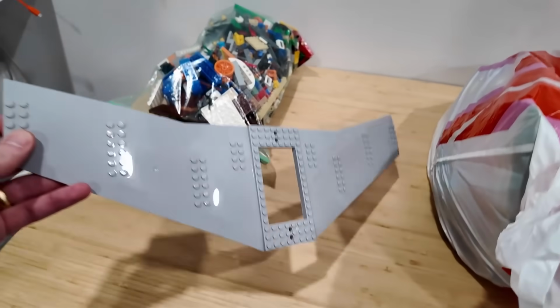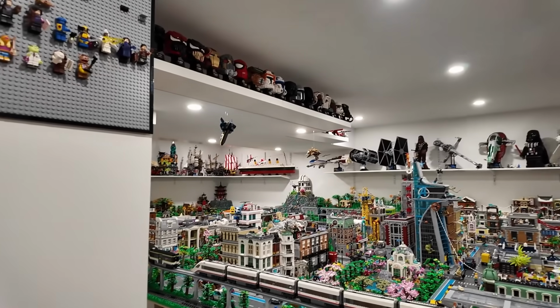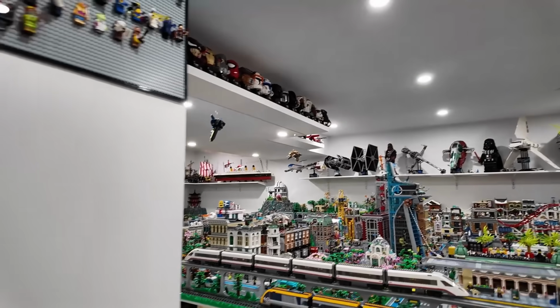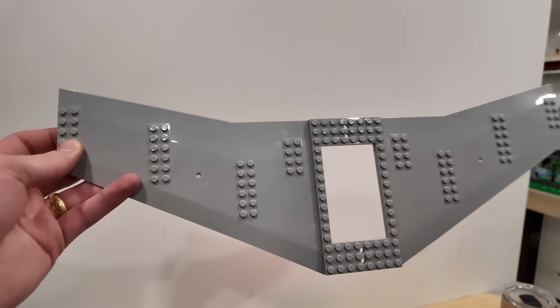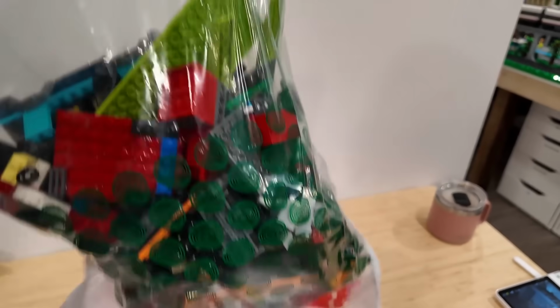Oh, I wonder what set that's from. Like, is it the same wings as the wings on the plane over there that's suspended from the ceiling? I'll have to look up the part number, or see if I can put it together from just looking through here.